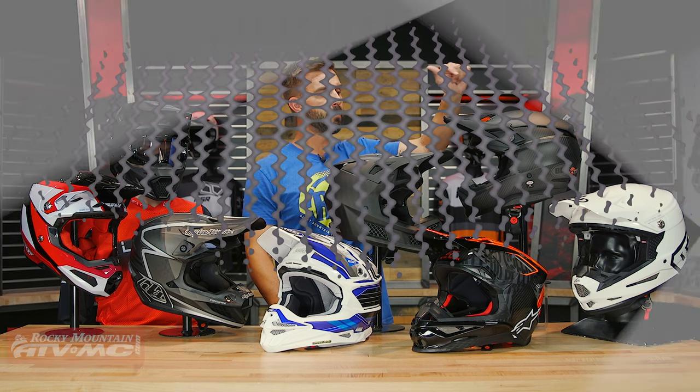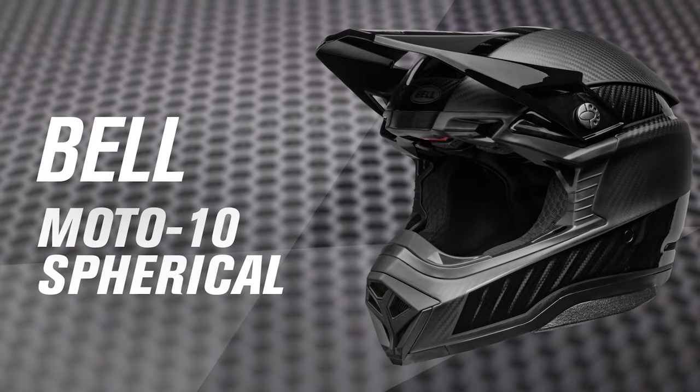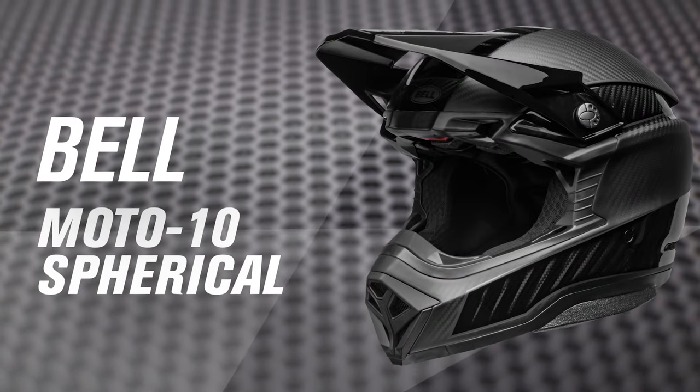Up here in the back, you have the Bell Moto 10 Spherical. This is the latest helmet that has come out.